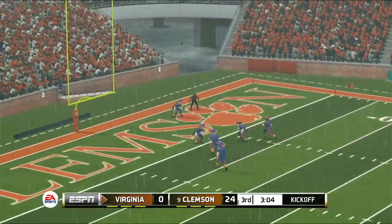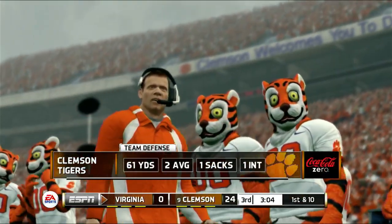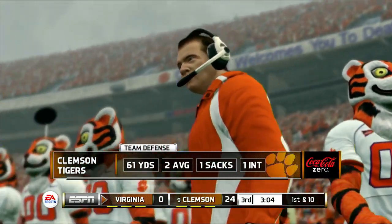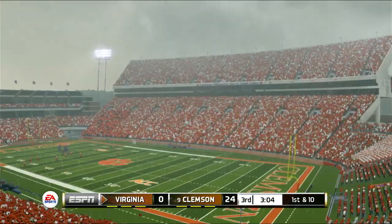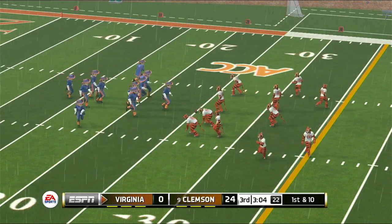He just drills this one. And it sails out of the end zone for a touchback. No matter how much people want to talk about points and offense, I still think that the best offense is a great defense. When you put a zero up there, it makes it pretty easy on your own offense to go out there and win the game.